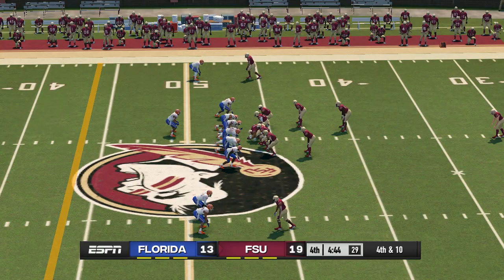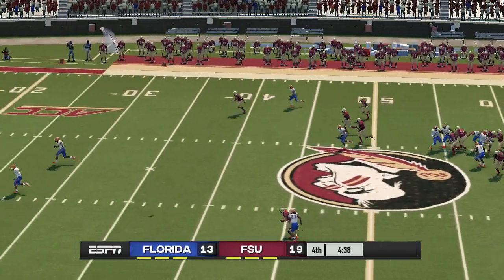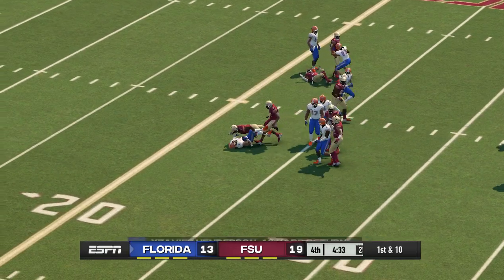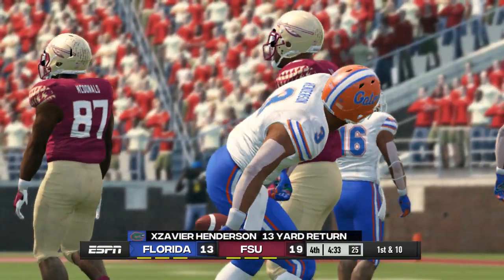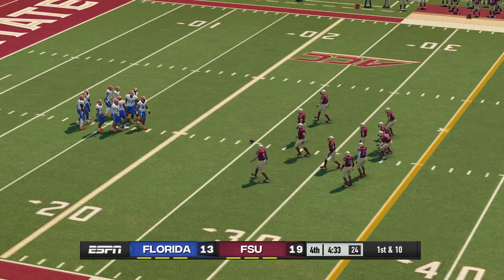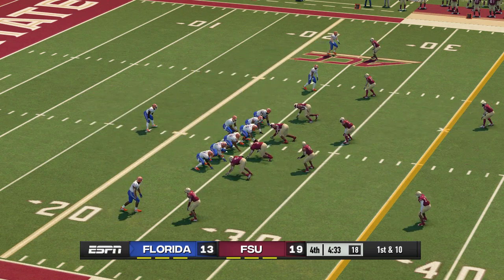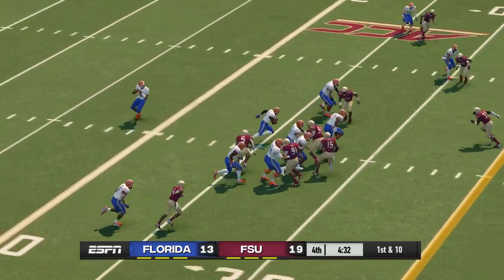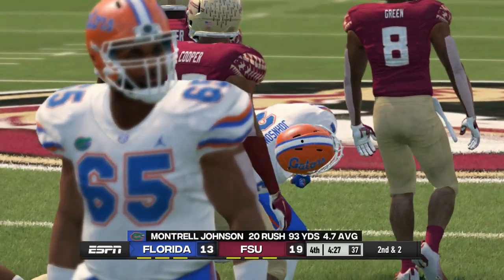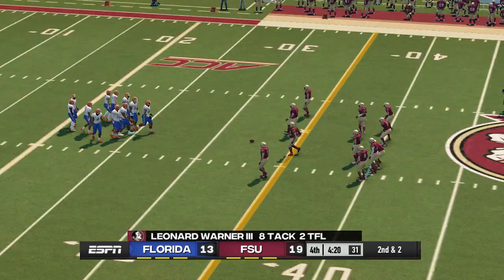Henderson is back deep to return. He gets out to about the 25-yard line. You know this is a real crucial time in the game. It could still go either way. And they get nice yardage on that run. That's good for a gain of 7 yards. That makes it 2nd and 2.